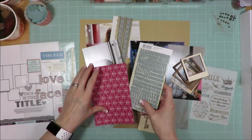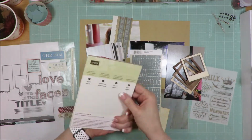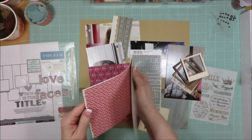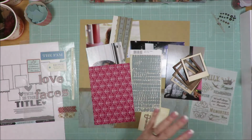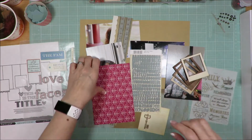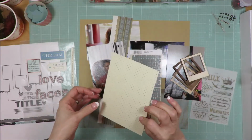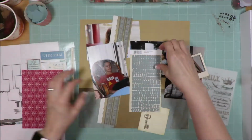So I pulled those in, and I did tell you, I think, that I pulled in a 4.5 by 6.5 paper stack from Stampin' Up, and I think it's called Print of Poetry, and it had very few sheets in it and a lot of scraps, and so I pulled that in, and I pulled this piece out to use from that. Whether or not I'll use it is pretty bold, but that cream with the blue dot on the back side is pretty. I might use that.